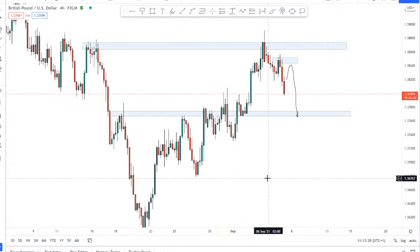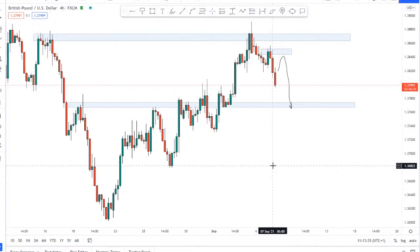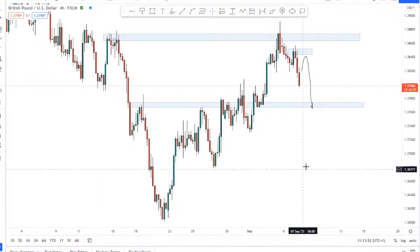Do I check? No. I'll probably say I check them more often than that. I'll probably say every hour or 2 hours I check the charts. But it depends if I'm looking to get into a trade, or if I'm already in a trade. If I'm already in a trade, then I'll probably say every 2 hours, maybe 4 hours, if I'm being strict and patient.